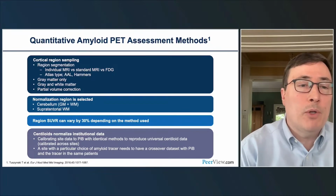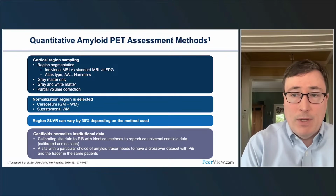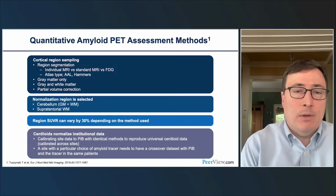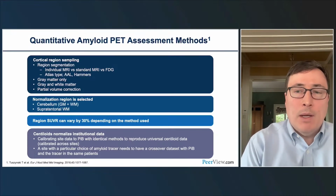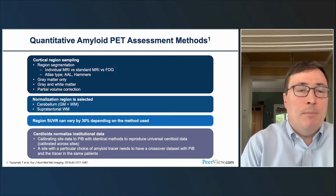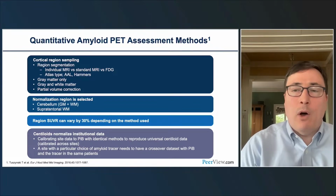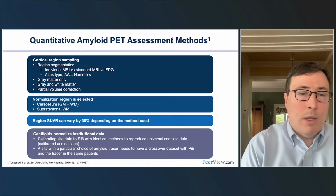There's a number of approaches. Some is regional segmentation, as in the example I showed you, which is based on the individual MRI. Or this can be warped to an atlas to give standard regions that are quantified. And this may focus on gray matter and white matter in terms of the reference region. You can also correct for partial volume, meaning when there's cortical atrophy you can get partial volume averaging of your PET signal, partial volume correction is an attempt to account for that in the quantitation.